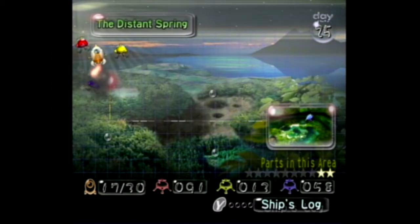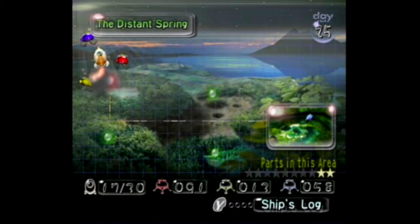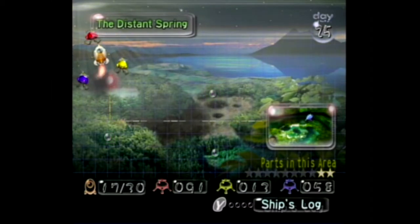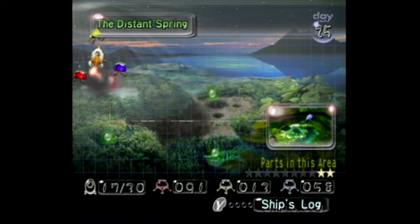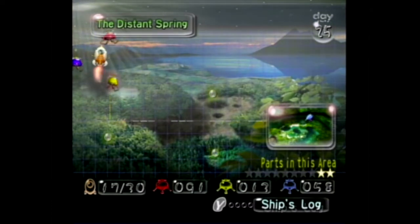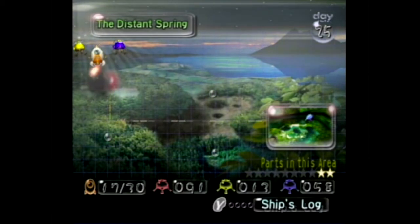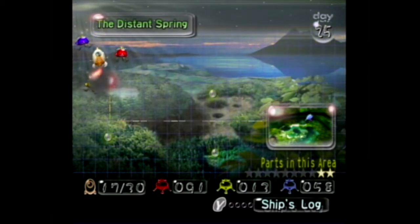When I have that kind of time limit in the back of my mind, I feel like I can't spend time exploring like I just did there. Along with the time restriction, sometimes the Pikmin are really dumb, but that's not a flaw with the game. I think it's just how they are.